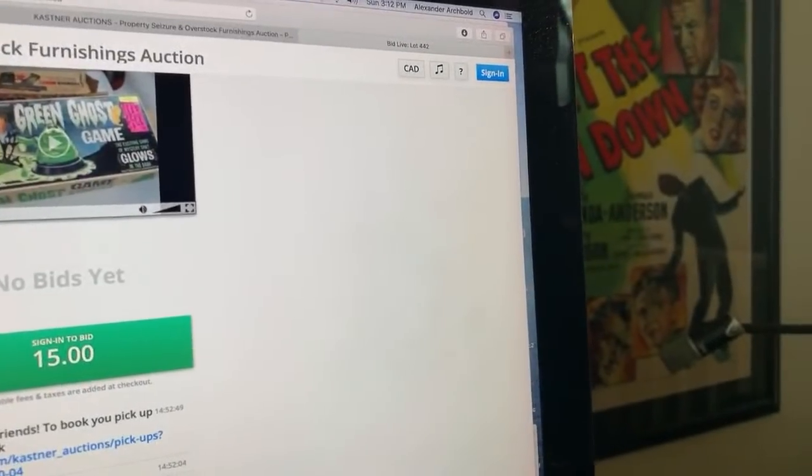Okay, so I'm going to flip this back around. There we go. So that green ghost game wasn't one of mine, but whoever put it through, I'm sure they're happy with that price. It looks like a really fun thing. And if it's new old stock, as they say, that means it has never really been played. Our next batch of items doesn't start up again for a little while. I think in the 500s.